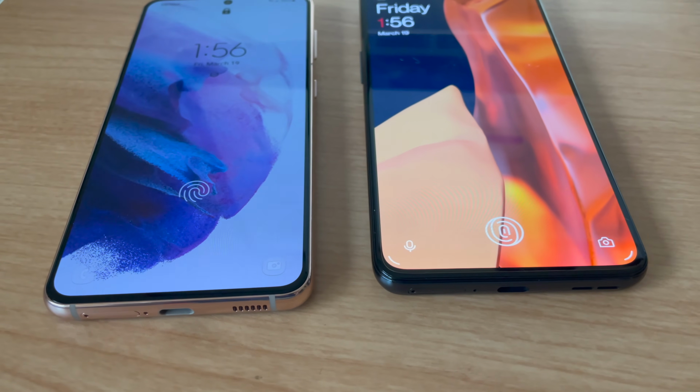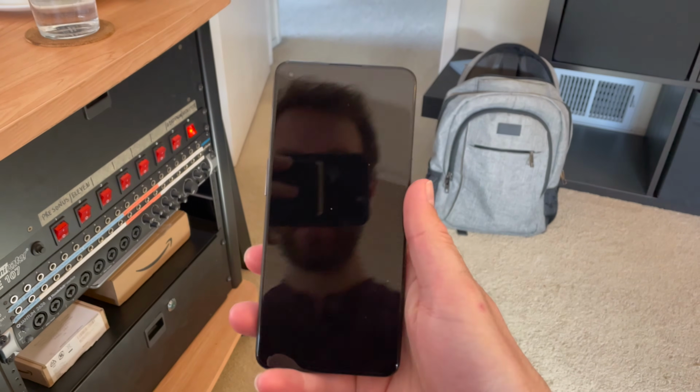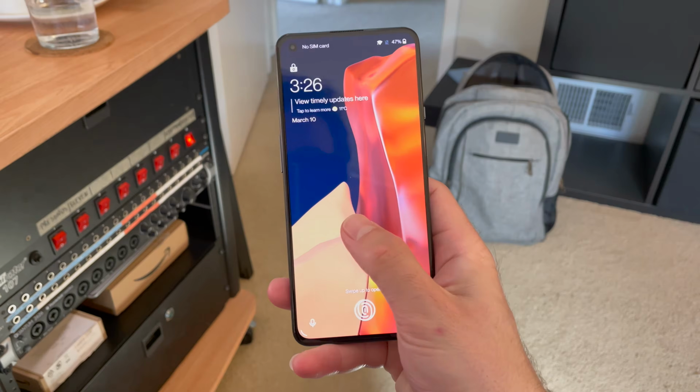I will say I prefer the placement of the sensor on the Galaxy S21 compared to the OnePlus 9, which places its sensor right at the bottom of the screen. I'm not sure on the reasoning behind this decision, but the Galaxy S21 sensor is much easier to reach. The overall performance of these two phones is very similar too.